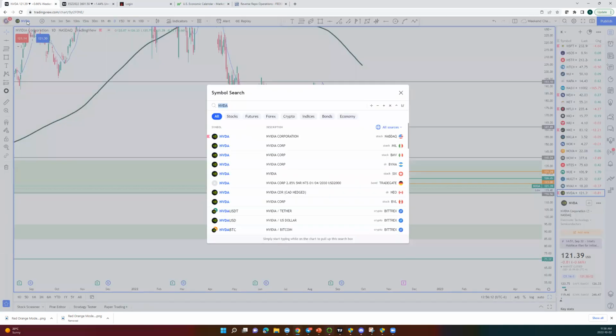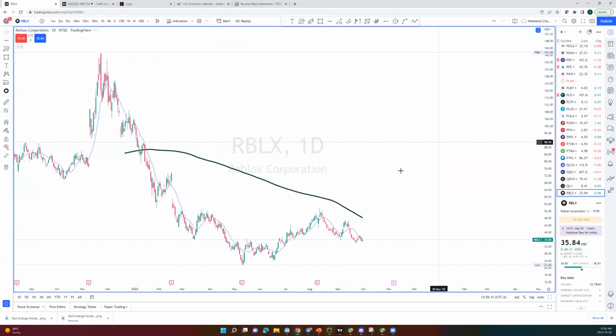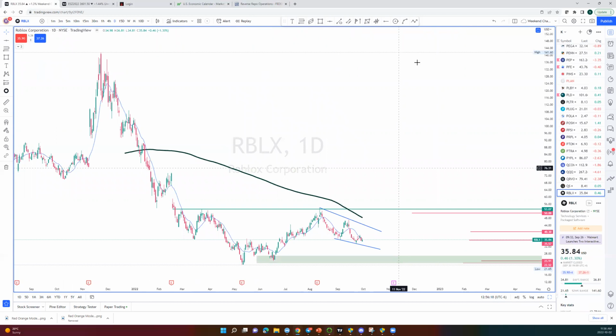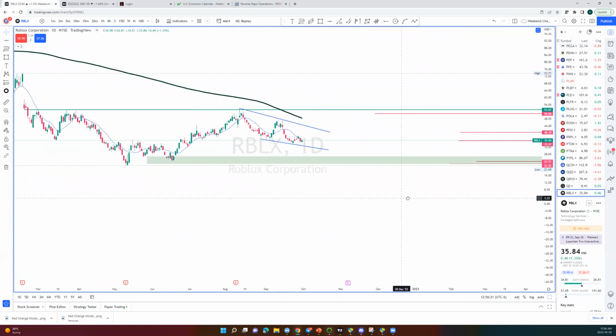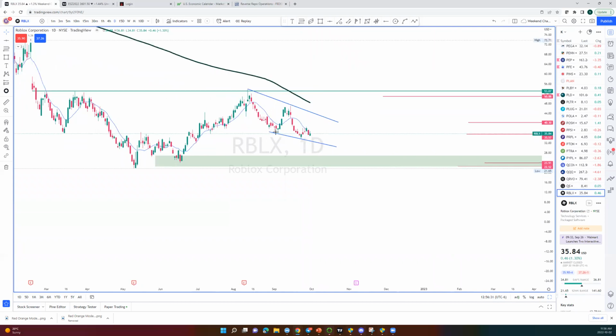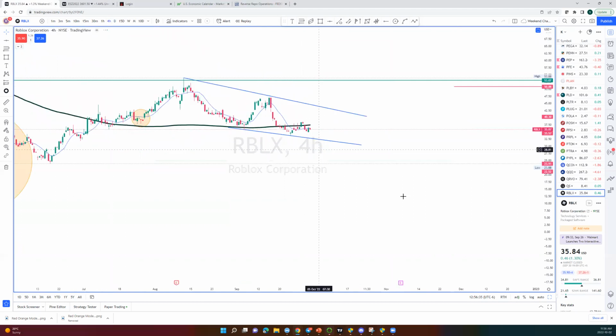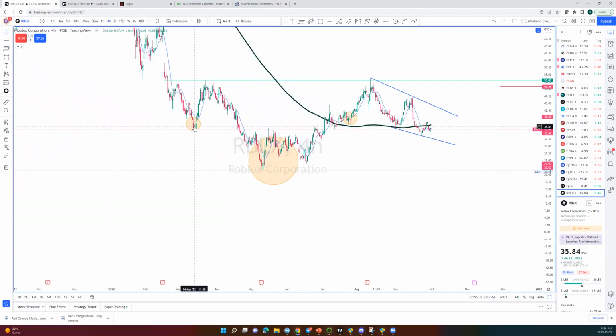All right, let's look at ROBLOX as another name. This is the daily, and I think if we break below this trend line right here, we're probably headed down to the 23, 21 area on ROBLOX as well. So this is what I am gonna be watching on ROBLOX. If you look at it, it has this inverse head and shoulders on it. This is the 4-hour chart.